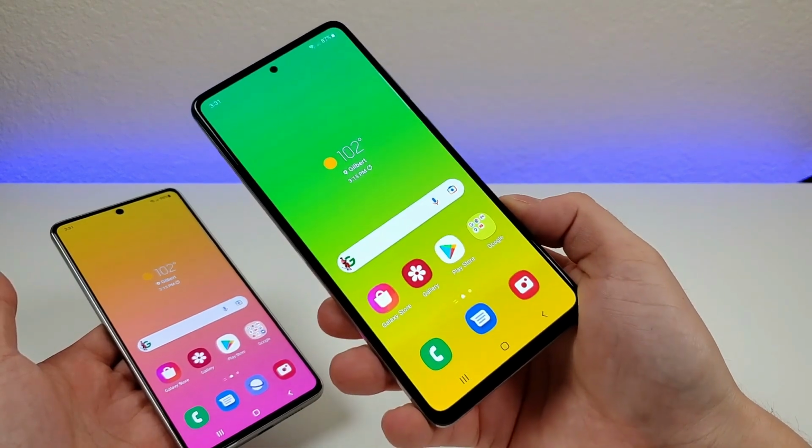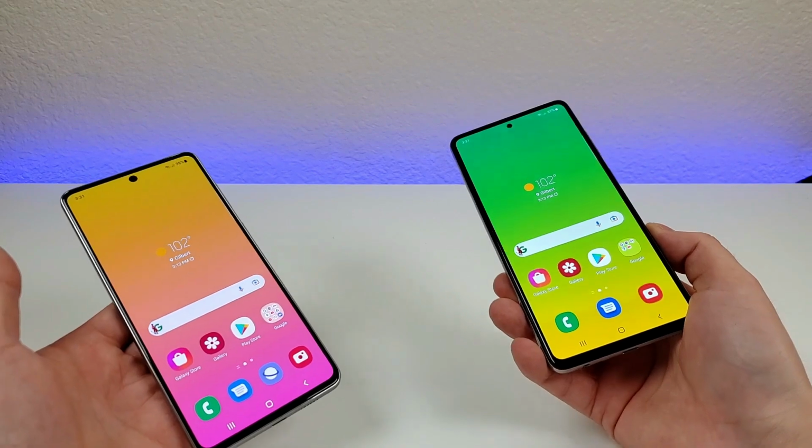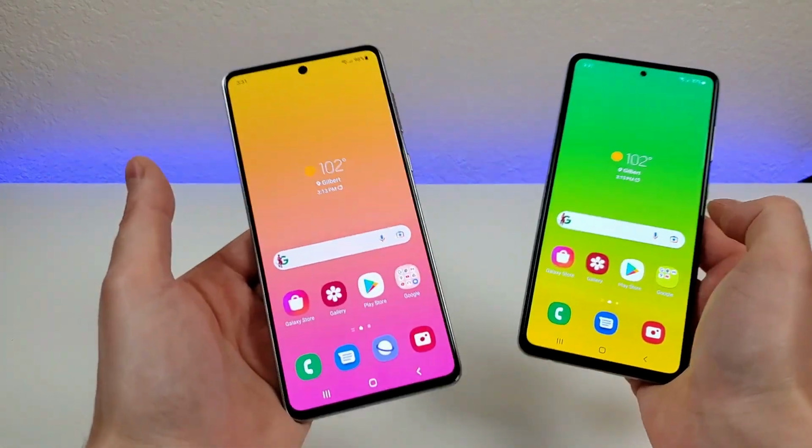Now, the A72 on its own is a really good device, but it's really exciting to see a variety of different improvements that have made their way over to the A73 5G. I'm looking forward to showing you all those various differences throughout this video.